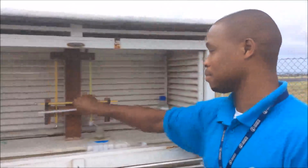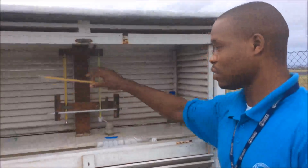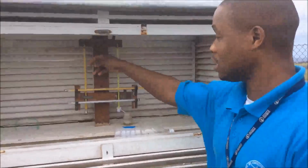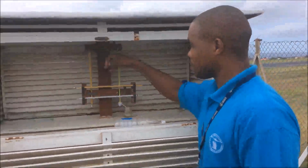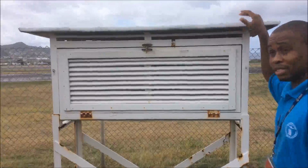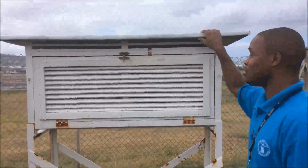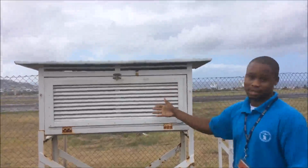To reset the minimum, you have to tilt it back. To reset the maximum, you have to shake it down, because this is mercury. The dry bulb gives you how hot or cold the place is at the moment. We use the wet bulb in combination with this to get the humidity. And the door is facing north, so when the sun is rising and setting, it won't shine on the thermometers.